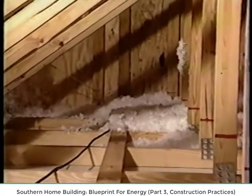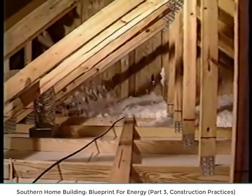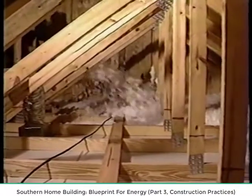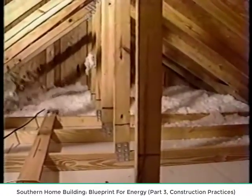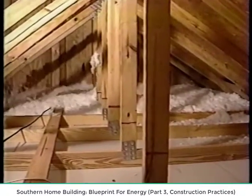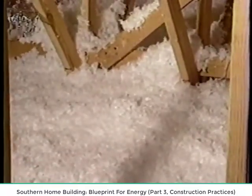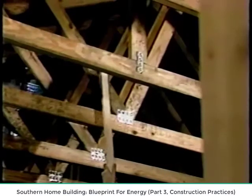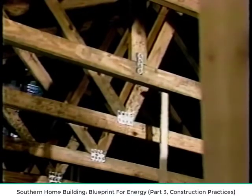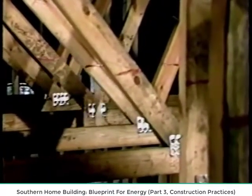Many builders express a concern for quality control when using blown insulation. Two steps can be taken to be sure that the insulation is distributed evenly and that the correct amount of insulation has been installed. Before the ceiling drywall goes up, reference marks can be painted on parts of the roof trusses. Mark the height of the number of inches listed by the manufacturer, making certain that the marks are visible from the access hatch.